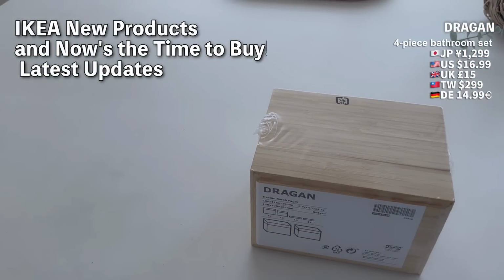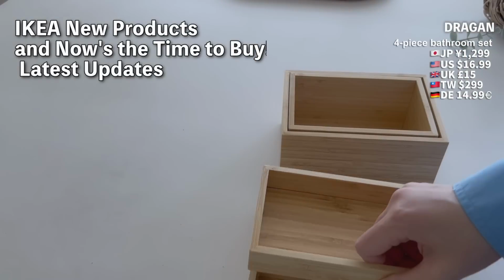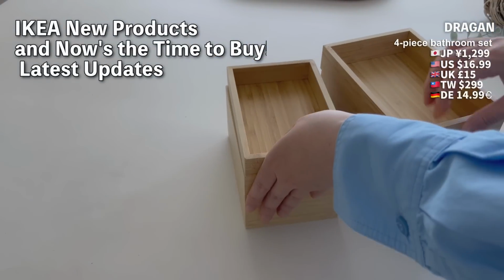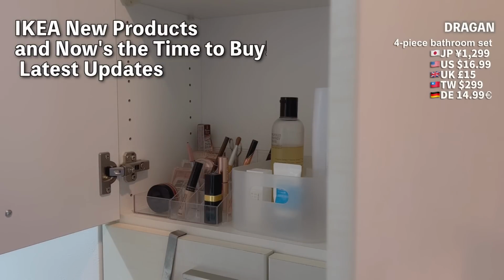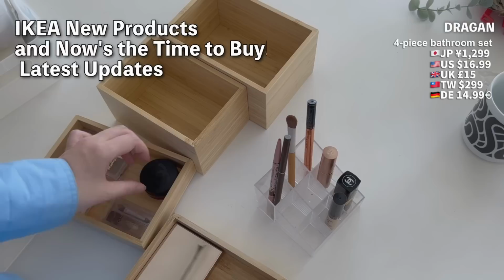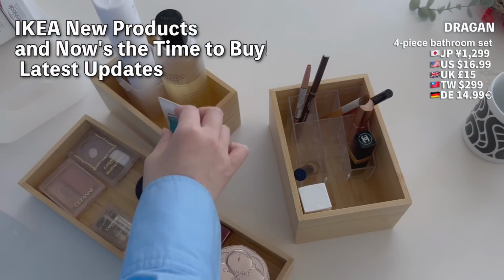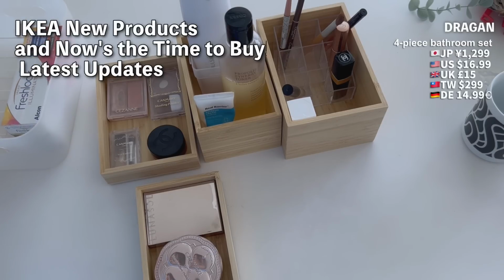This has inspired me to rethink my bathroom storage, so I bought these popular bamboo boxes. These are always mentioned when people ask for IKEA must-haves. The straight line design is really elegant. I decided to replace my plastic containers from the 100 yen shop with these. The 9-compartment box fits perfectly in my setup, adding a needed partition.